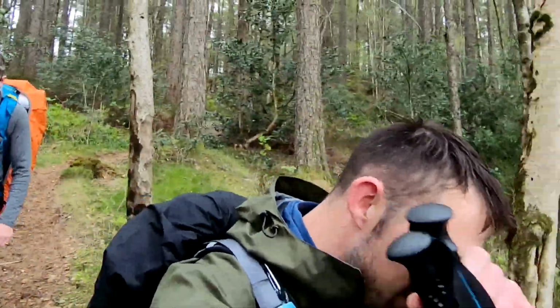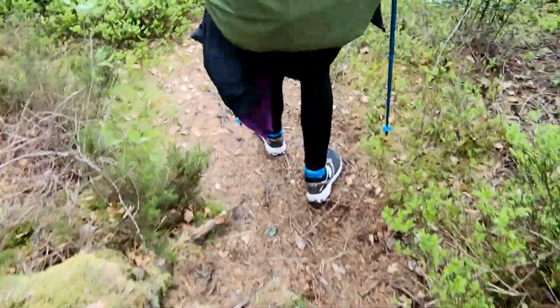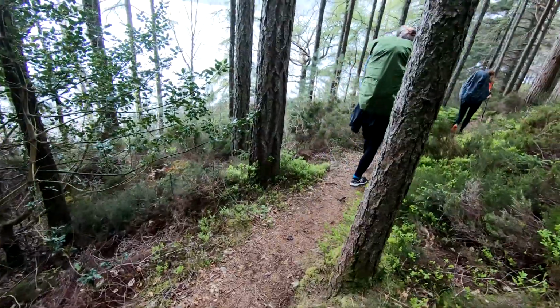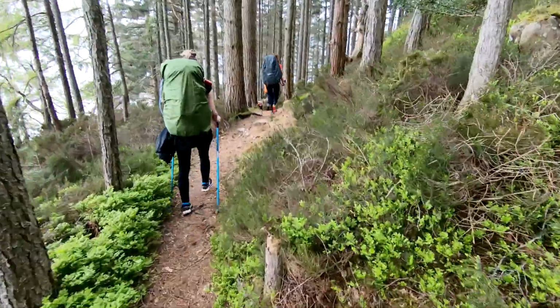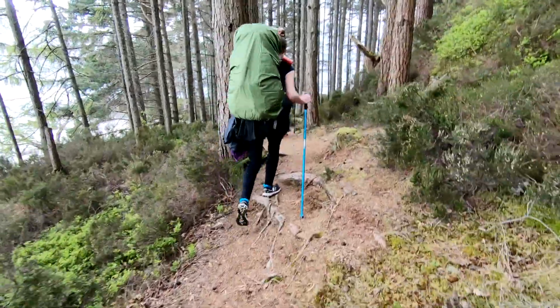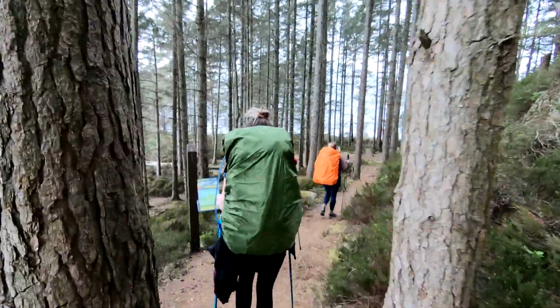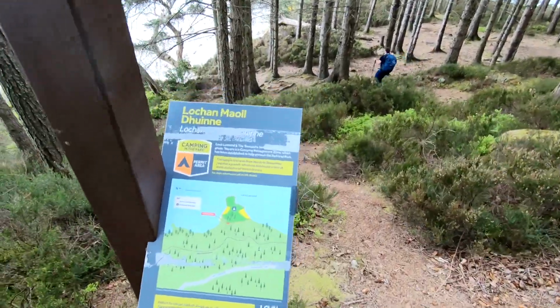I don't think any of us really want to push on to the bothy, to be honest. Do you? No, no, no. Oh, it's a bit rickety down here as well, isn't it? But I did see a few spots back there you could camp at. Yeah, there were a couple of grassy spots as well, which seemed alright. Wouldn't mind, but we shall see. Lochan Maoil Dhuinne. Just butchered that name, didn't I?